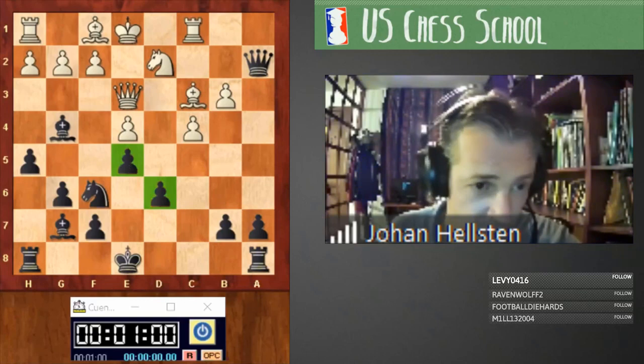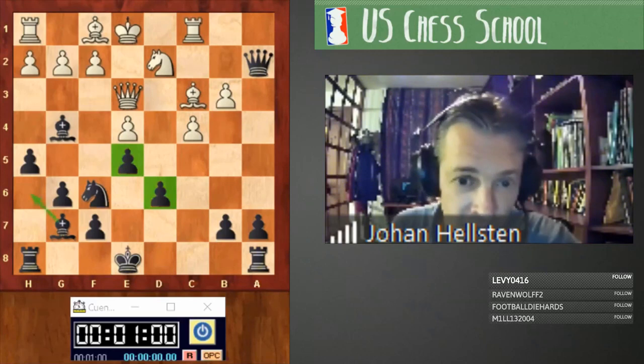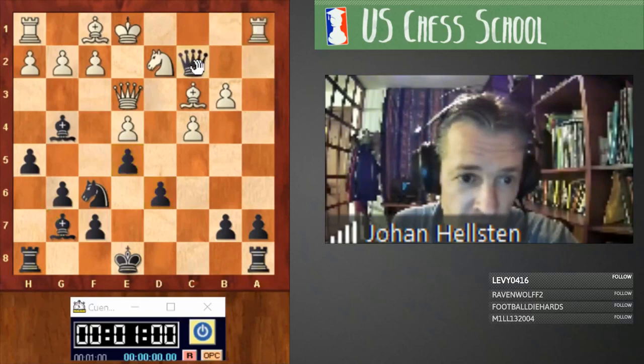So h5, very nice move, preparing bishop h6. The game is basically decided now. You can see that rook a1, queen c2 doesn't make sense anymore. He cannot play bishop d3 because then the bishop would be hanging. So that's the point behind the move e5 earlier on.